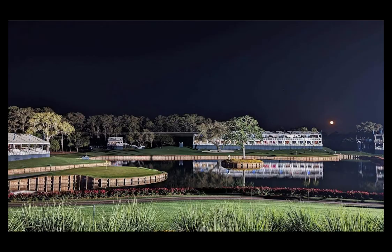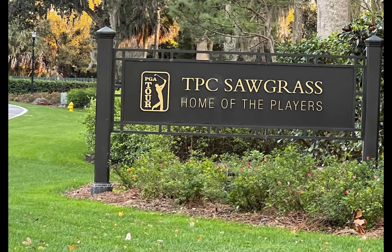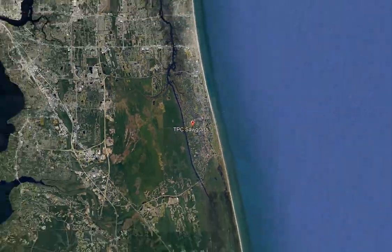TPC Sawgrass, the Stadium Course. You ever get out there, let us know down in the comment section how great this par 72 course, built by Pete himself, has to offer. Now, Alice Dye also jumped in and helped build it. That's interesting. And there's also a lot of great shots of the Players Championship that we all know and love that took place there throughout history.